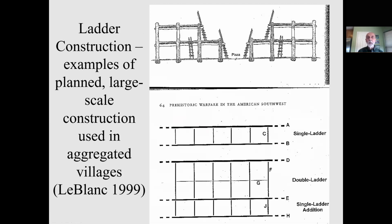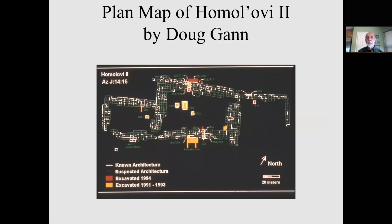And then these are examples of ladder construction at Homol'ovi, the Homol'ovi villages, involving oftentimes 2-story rooms. This is a plan view of what it would look like, a double row of rooms versus a single row of ladder constructed rooms. So this allowed very fast construction, and is pretty common in very large villages in the Four Corners region in the late 1200s.